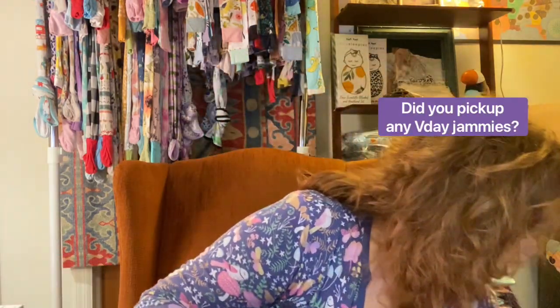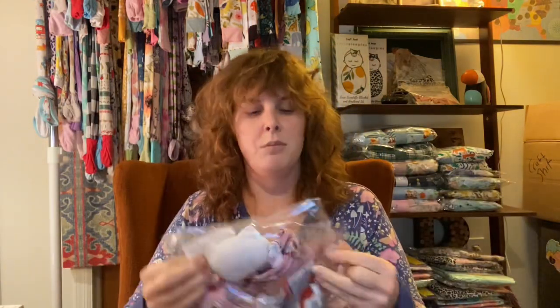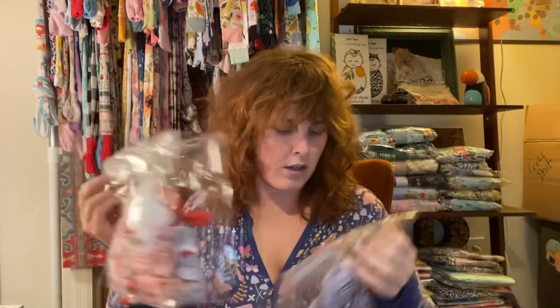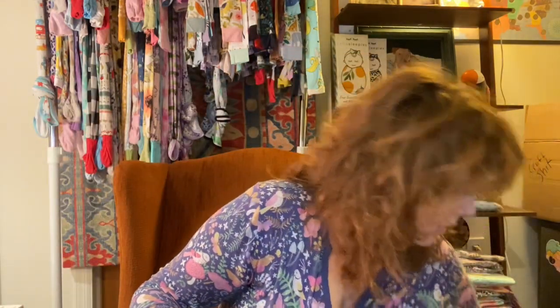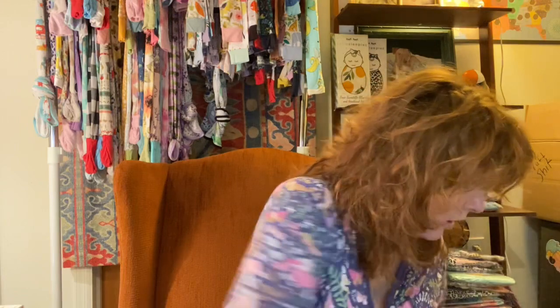All right, we also got loveys. Gray dog lovey, pink dog lovey. These are the ones, like I said last week, my husband was on lovey duty. He definitely came through. Probably overdid it. We got a lot of loveys here. That's awesome. All right, so yep, no blue crib sheets, but I do have pink.